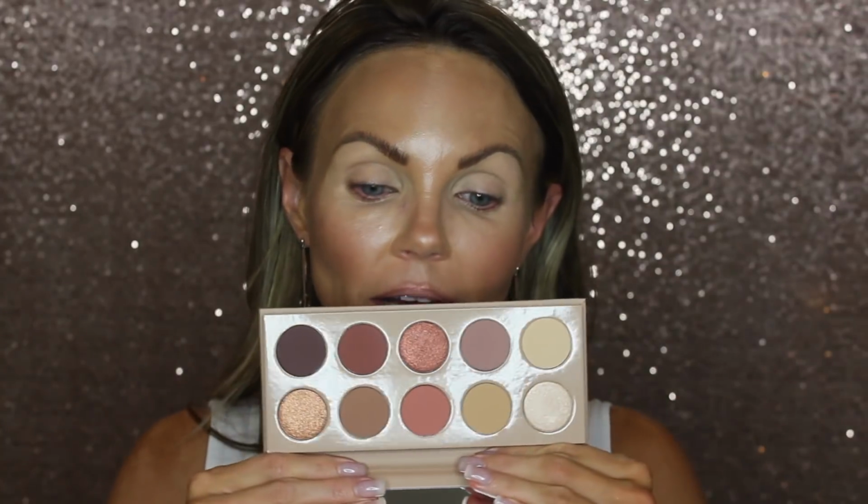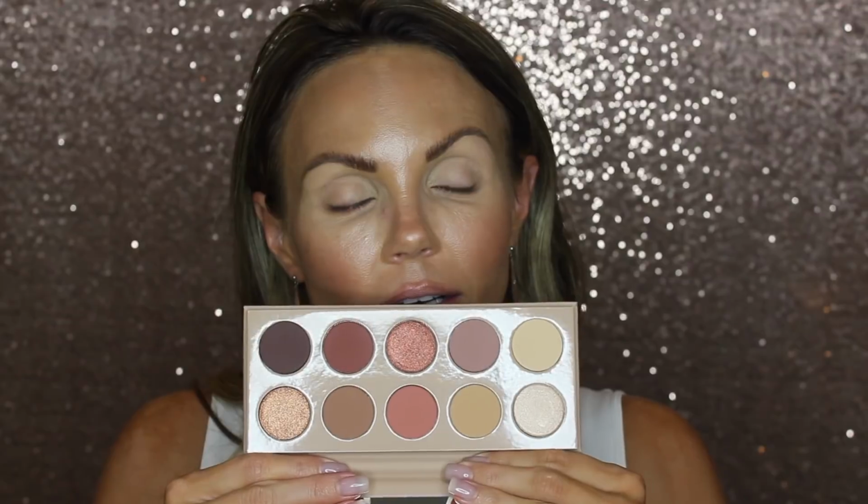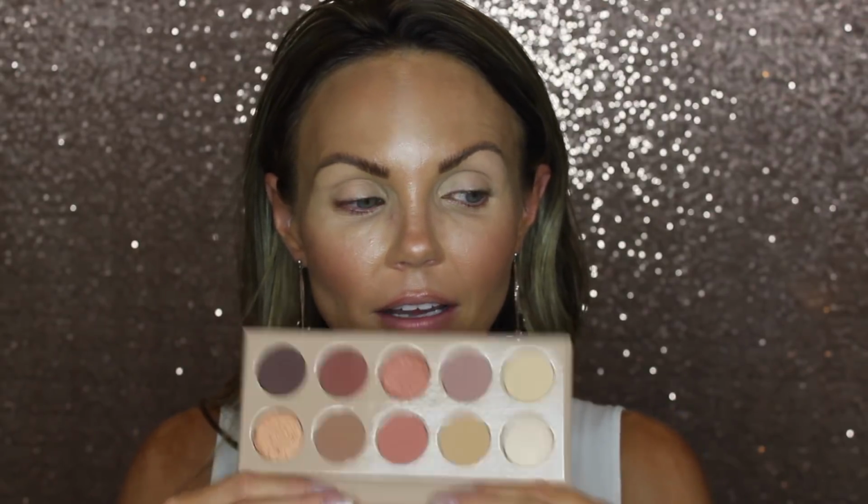So this is what the actual palette looks like. I love how sleek and simple this is. Now I know a lot of people are like, oh, it's just very boring to me, but you have to, I guess, take Kim Kardashian into consideration. This whole line is just very simple and very sleek and very beautiful, kind of like how she is. This is what the palette looks like. Just look how beautiful this palette is, you guys. Oh, she's so pretty.